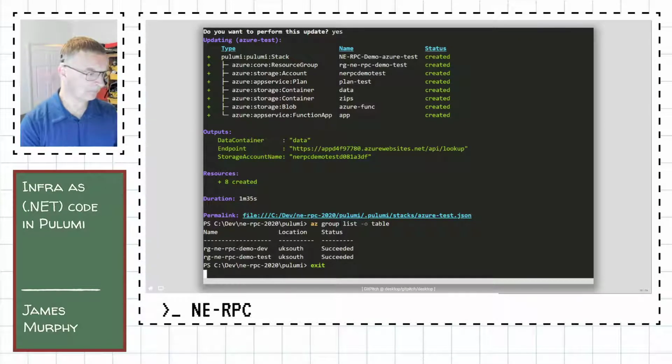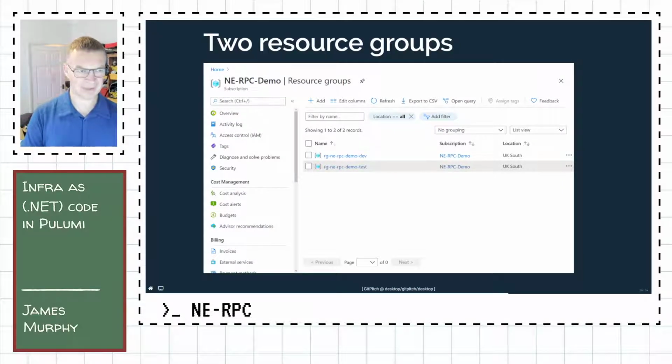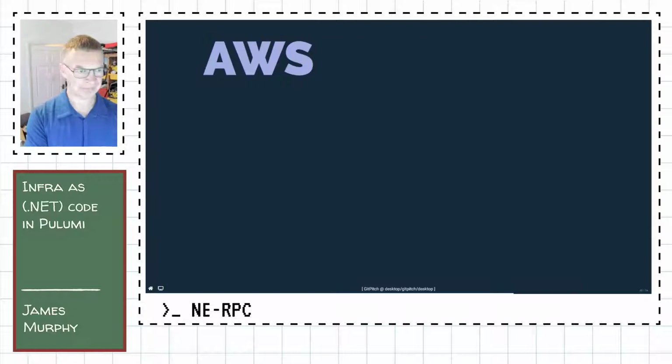So moving on. Here we have a screenshot of Azure before I delete that subscription any minute now. And we have the dev and we have the test. Okay, so I've deployed to Azure. How about deploying to AWS? I promised the same.